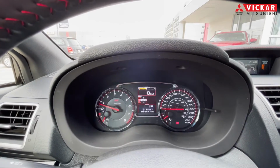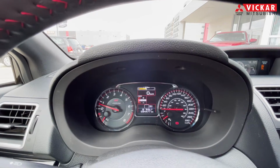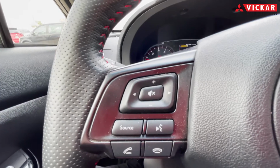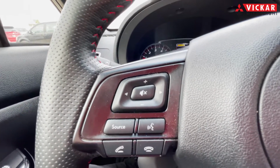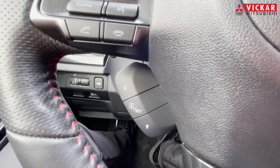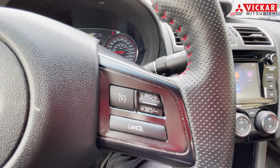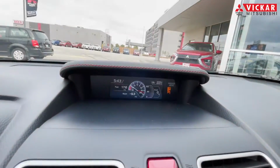This vehicle does come with a nice digital display just right in the middle and your analog to the right. This vehicle does have the nice volume up down to the left, which is very convenient. And you do have your menu scrolling over here. You also do have the nice cruise control. You have a digital boost gauge.